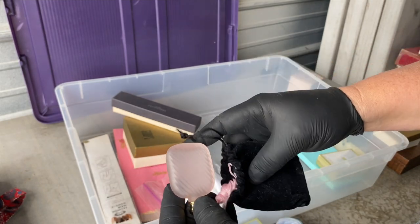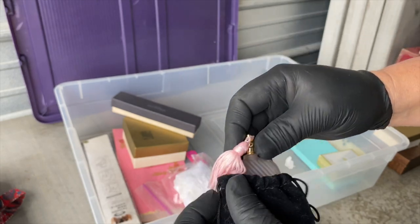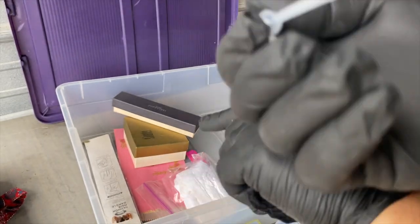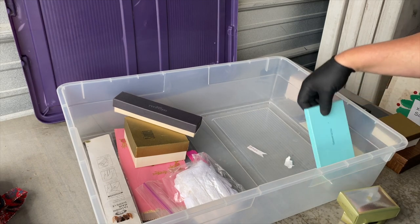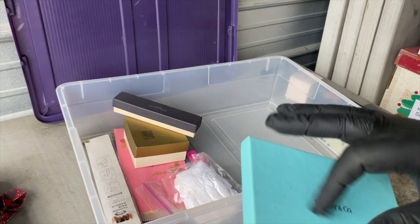Oh, a little perfume bottle. Remember, we did find quite a few perfumes as well as some perfume bottle collections. Oh, that's what this is. Put it down there and you squeeze it, pull it, pulls some perfume up. Ooh, so pretty. Smells nice. Oh, what? How did I not even see that? It was sitting right there with the Nordstrom boxes on top.